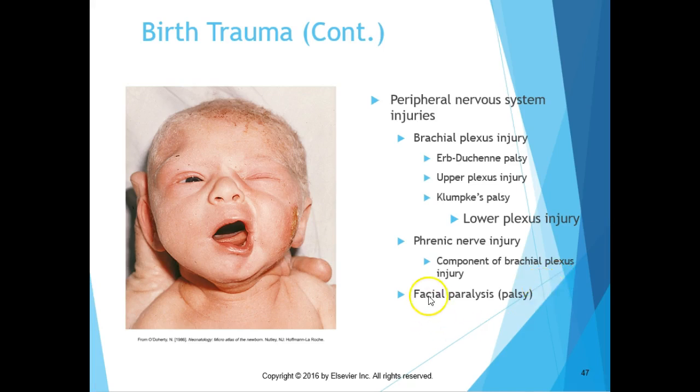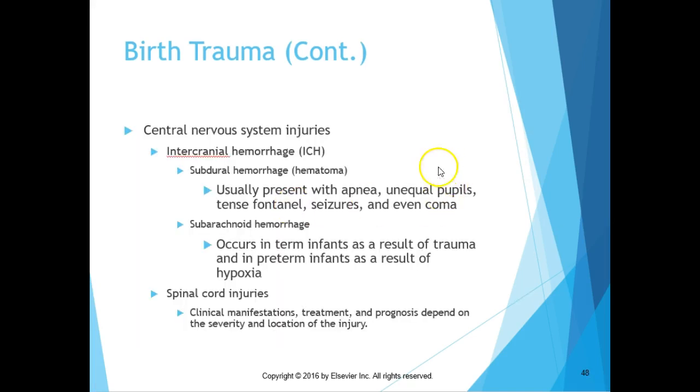Phrenic nerve injuries, and then we can have some palsy of the face, facial paralysis, and that can be from using the forceps. And I kind of think that's really what happened here. You can see there's some type of lesion on the face.